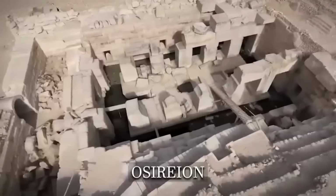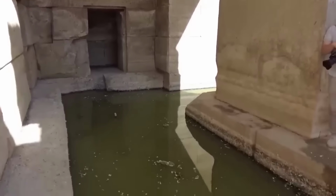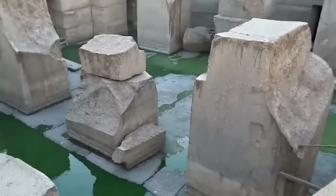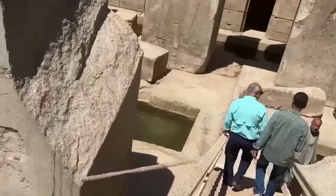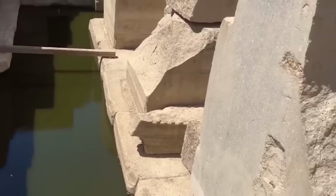At the Osirian, another ancient Egyptian site, similar subterranean water channels have been discovered, indicating that the ancient builders had advanced knowledge of hydroengineering. Water was often seen as a source of life and regeneration, and its presence in the Osiris shaft may have had symbolic significance in ancient rituals related to death and rebirth.